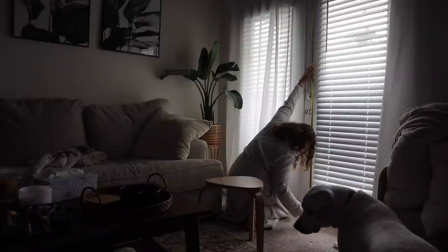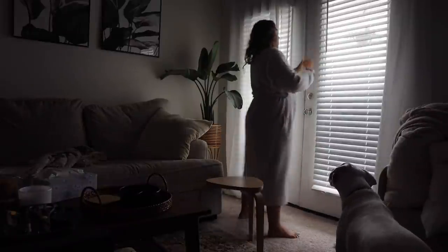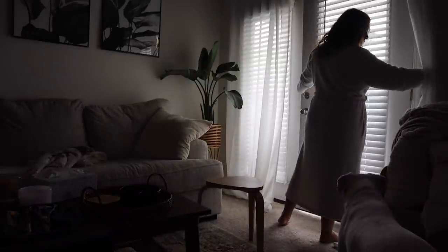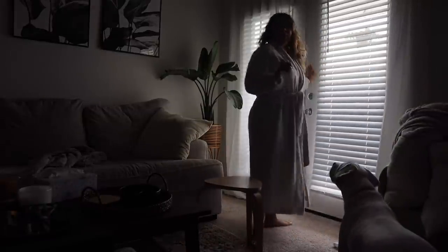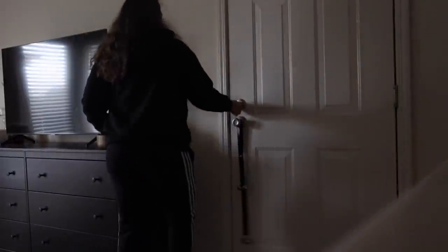I'm gonna go measure this door just to make sure that I'm getting the right size this time. 82 by 38. 82 by 38. Oh, yeah. Carried all that up in one trip.